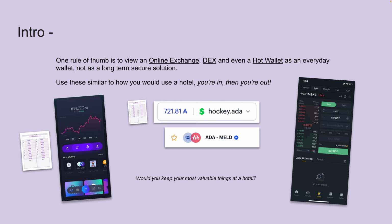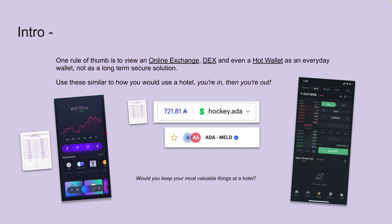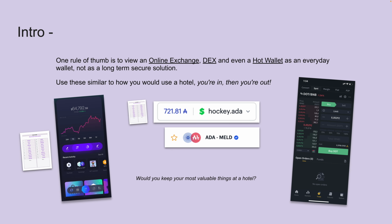One rule of thumb is to view an online exchange, a DEX, or even a hot wallet, so that would be a wallet that's on your phone or a wallet where you're using a Chrome extension tool like we have right here, as an everyday carry, so to speak. Think of this as cash that you take out from the ATM, and maybe you're going out to the club or you're going out for a nice dinner. So it's not your long-term investment, right? Do not view this as a long-term secure solution. Use these similar to how you would use a hotel. You're in and then you're out.